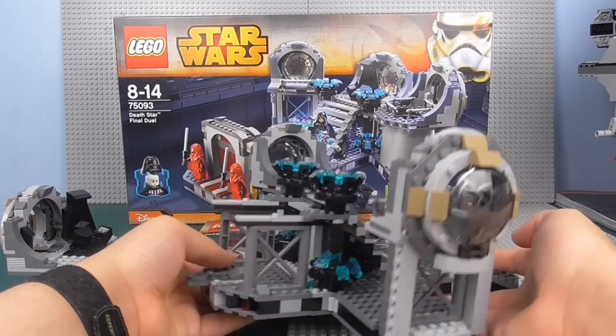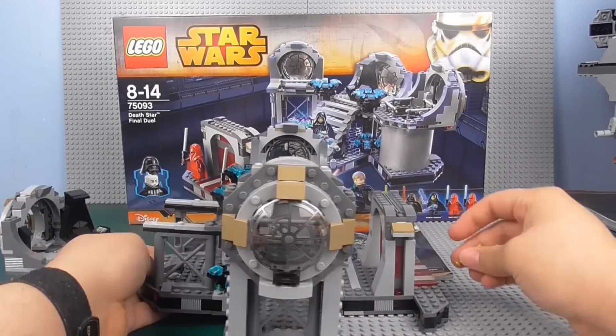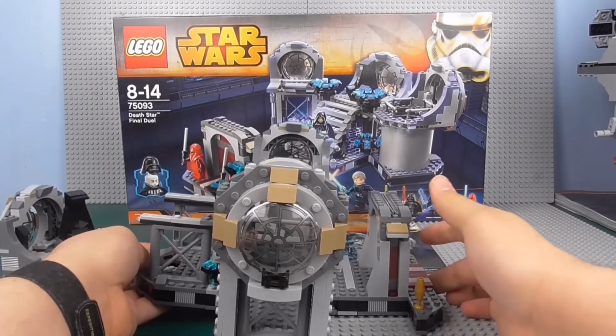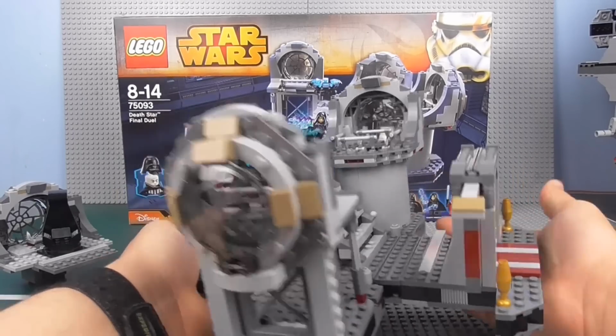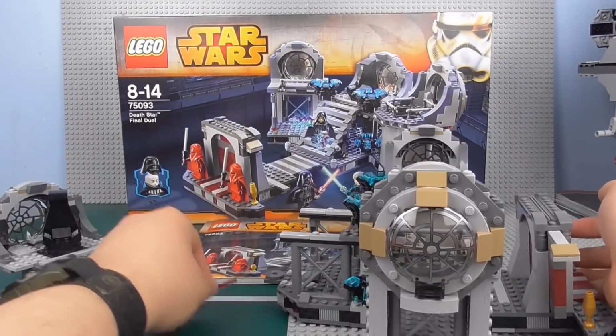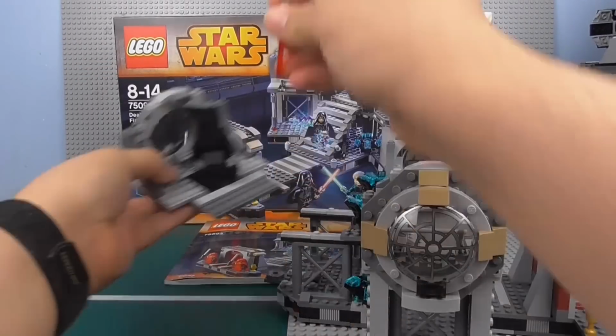A very nice set. I'm trying to cut this review down, by the way. If you may notice, I'm trying to speak a little quickly, because I think my review's gone too long. But a very, very cool set. I am definitely liking it. I think it is well worth the money, I would say it's worth the money.